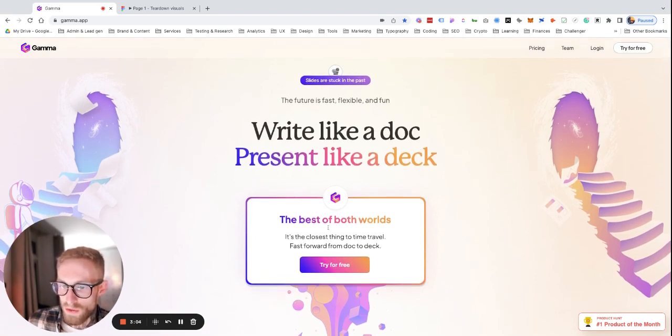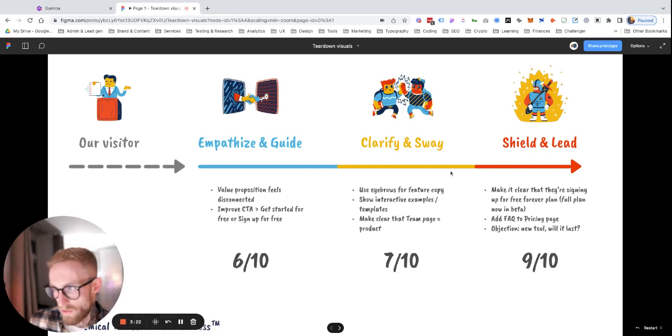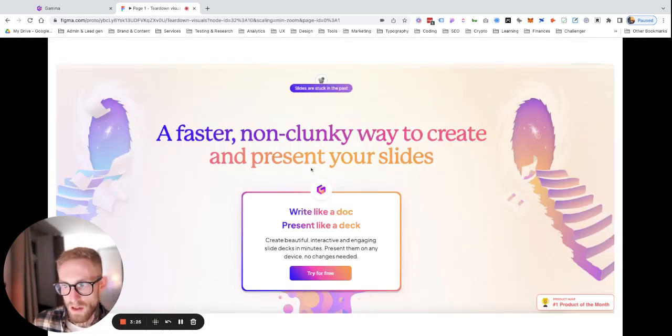So what I would do first would be just to simplify the section, remove maybe some of this text here because it feels like a lot of different levels. Just keep the users focused on one main message and then on the actions that they need to take. And I actually came up with a variant for this, which could probably be a bit easier to understand, more direct. You can see a faster, non-clunky way to create and present your slides. And then I use their taglines here, making this a bit secondary. Write like a doc, present like a deck. Create beautiful, interactive, and engaging slide decks in minutes. Present them on any device, no changes needed.